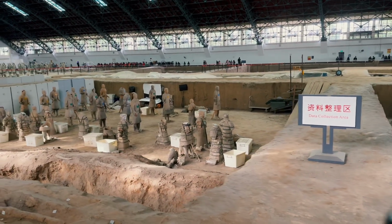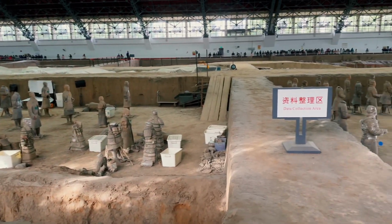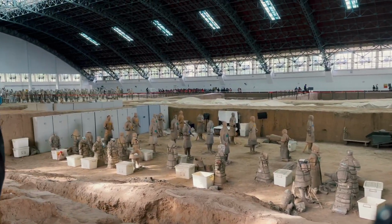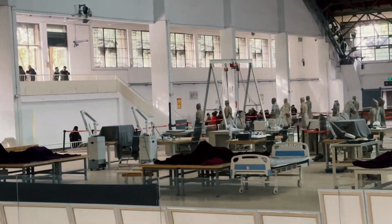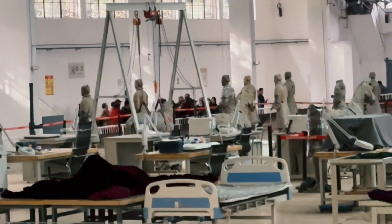They are still doing the restoration, and they can only do it during night time. Yeah, because during daytime it's all the tourists, right? Night time is when the people will start to do the restoration. Look at this. That is where they do the restoration. Looks like a hospital.